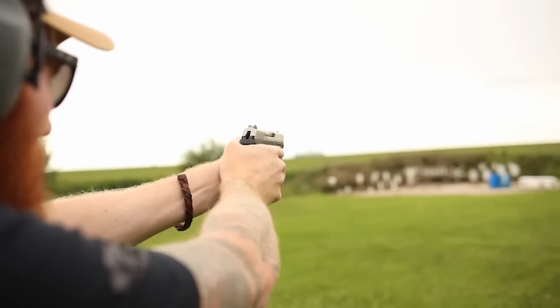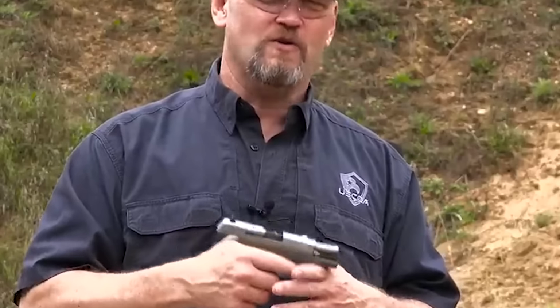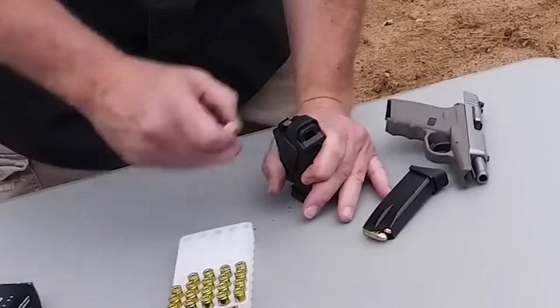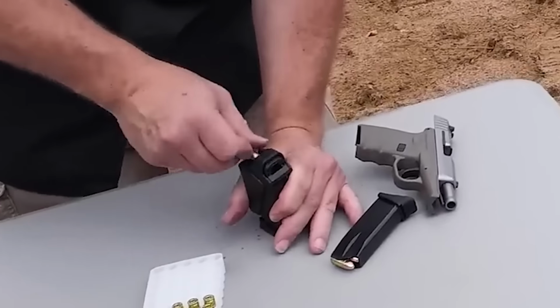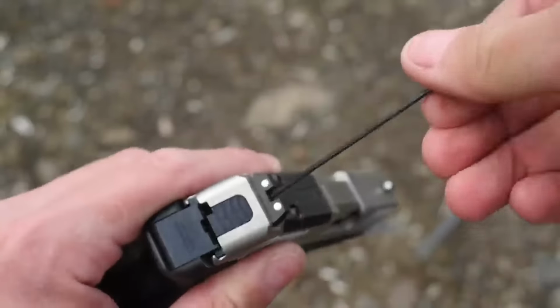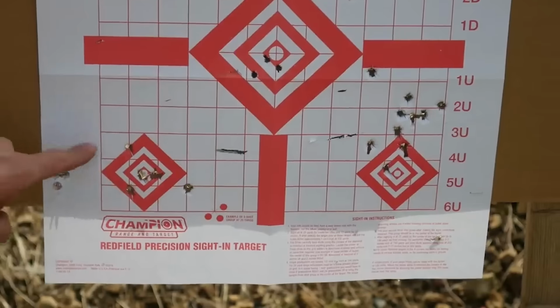Side controls are optional. The SCCY CPX2 pistol does not have an external safety, but the mag release is right side only, and the slide stop is well designed. Overall, the ergonomics of the gun aren't bad, with the mag release working well, the slide stop being excellent, and the slide itself having decent serrations.